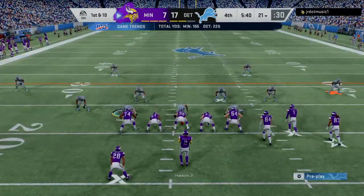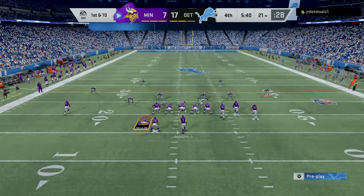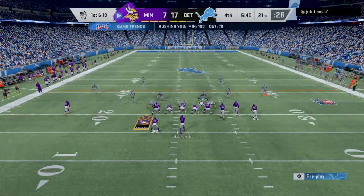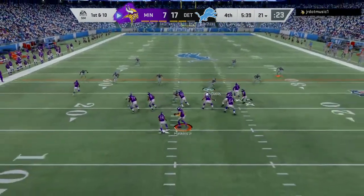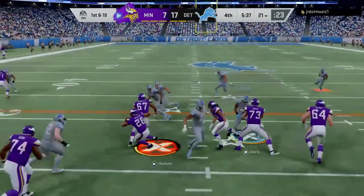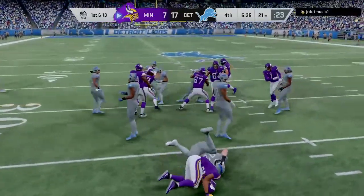Here are the Vikings now to start their next drive. And the interception thrown in the red zone last time. We'll see if they can rebound. I just have to think the last thing he said as they went back out there was, don't do that again. What do you think?